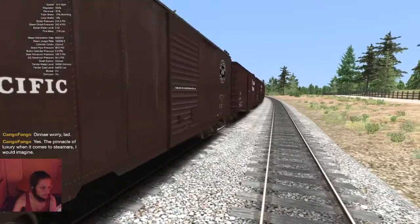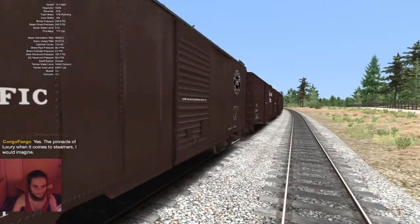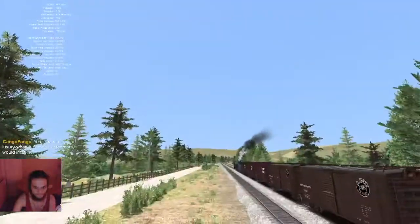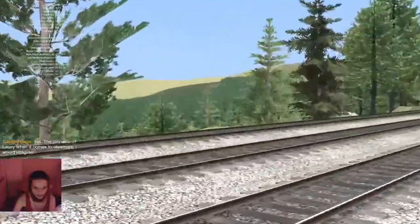No, I am happy. Don't worry, lad. Yes, the pinnacle of luxury when it comes to steamers, I would imagine. Probably. At least for the crew. Not that I think that this was built there. Well, crew. Ooh, that could look nice.